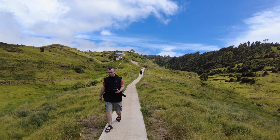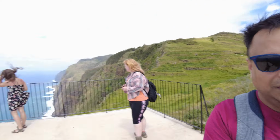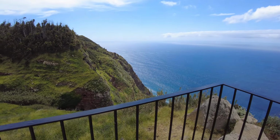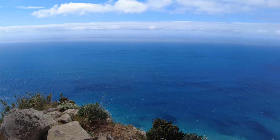And here's the obligatory view looking back from whence I came. And this is it, people. I've made it to the end, and just look at that view. Wow, the sea, the Atlantic Ocean. I love that rich blue color of it.